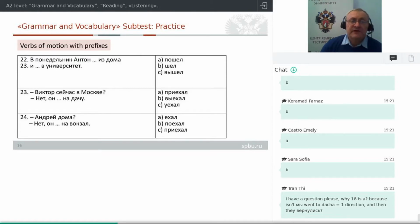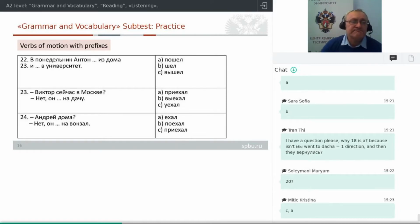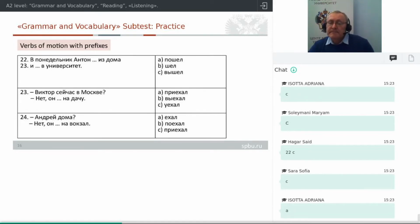Okay, next. Verbs of motion with prefixes. It's even more difficult than just verbs of motion without prefixes. Let's do 22 and 23. Now let's focus on verbs of motion with prefixes 22 and 23. 22 is C, that's perfect. В понедельник Антон вышел из дома. And 23.